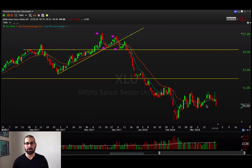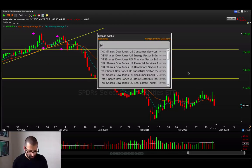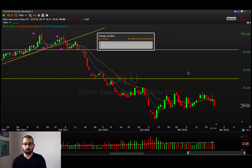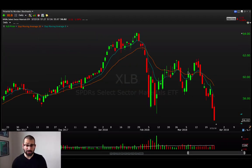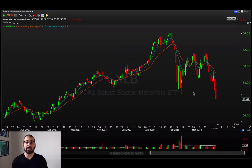So again, doesn't look that pretty on a relative basis, though. It is a standout for this week, given everything else was crushed. When we start to look at some of the worst performing sectors here, XLB, materials, horrible look here, and in fact leading to the downside.